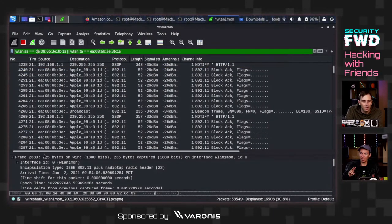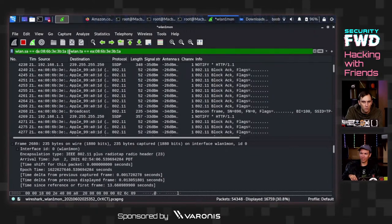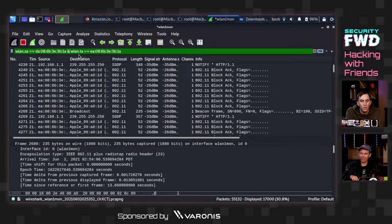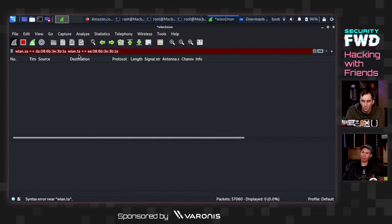I was going to say, are the two vertical pipes and, or are they or? Because I thought double and was and? No, if you do double and, then it's required both, and that should hit on nothing. See? Because there's no packets that were both sent to and from the same address. So double pipe would then be or.